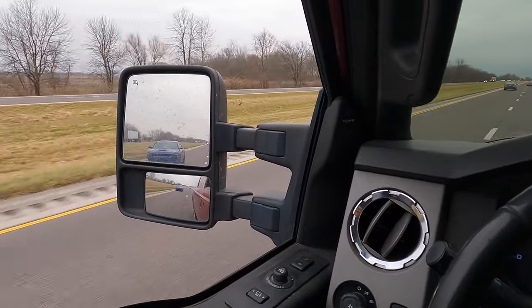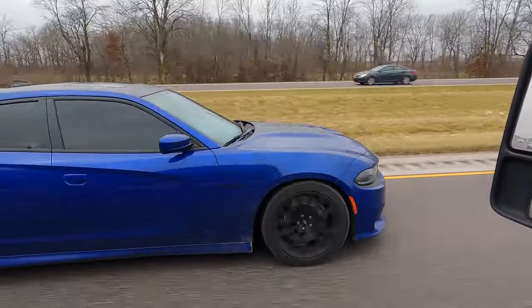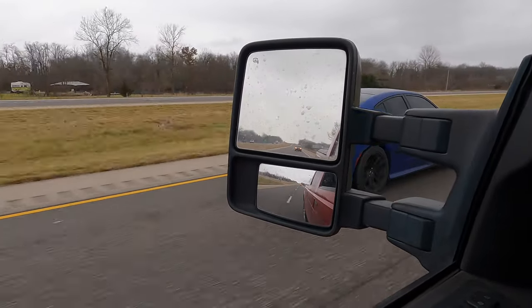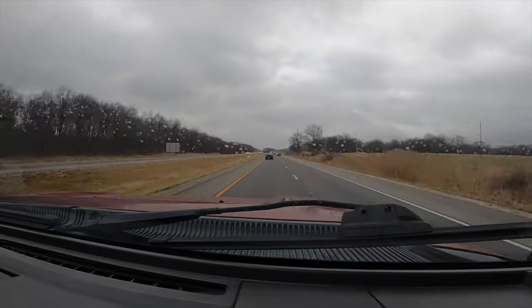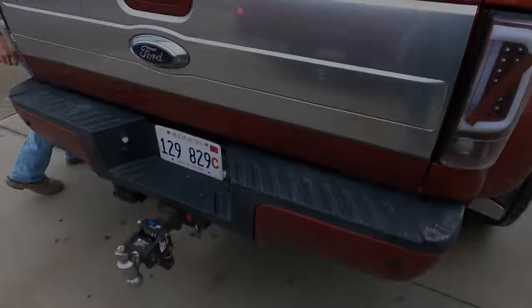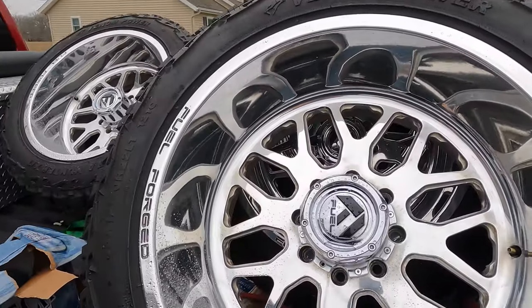I know that they just got polished, so not rocking on chrome plated anymore, so stay tuned. Fuel Forged FF19s.